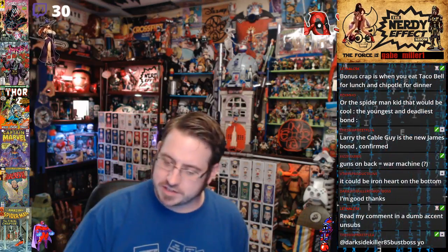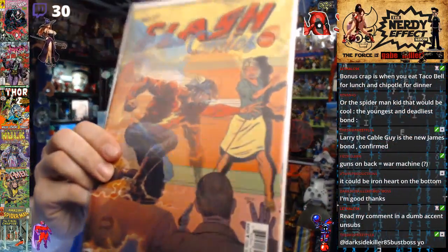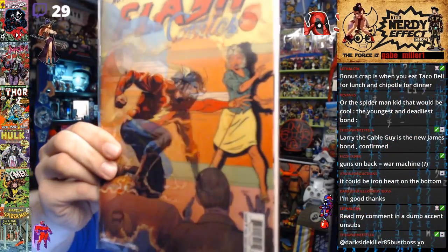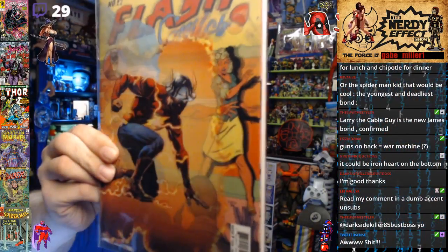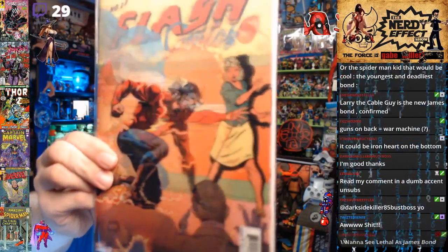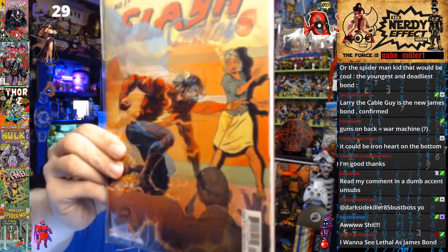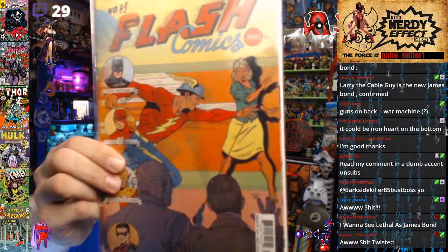All right. So this is number 22 Flash Comics. And this is one of these classic holographic ones. There we go. Look at that. Shows like the old school. And then new school burning it up. Love these. This is new. This came out last year. Something like that.